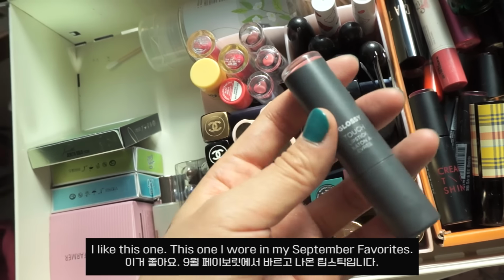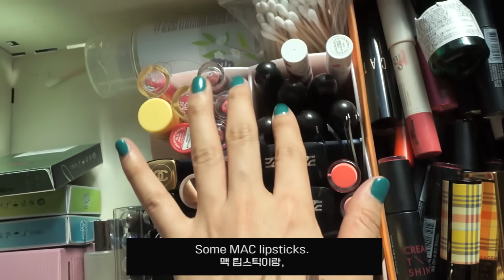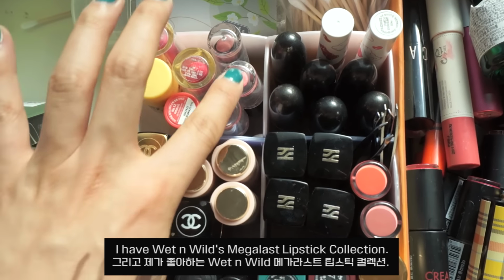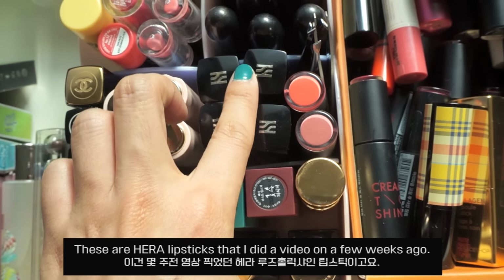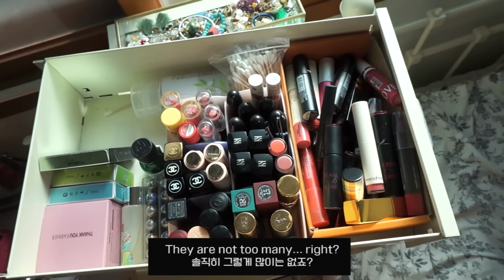I like this one. This one I wore in my September favorites. Some MAC lipsticks, and I have some of my Wet n Wild's Mega Last lipstick collection. Not a collection because I only have three. These are Hera lipsticks that I did a video on a few weeks ago. They're not too many, right?